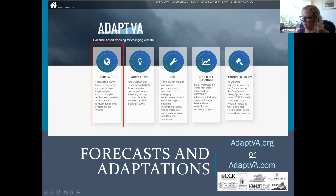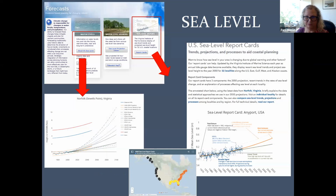So the first bucket, as I said, is the forecasts, which comes down to information about water level. If you access this first tab, you'll note that there's three different options here, and I'm just highlighting a few. For the water levels, the one that is often of great interest to folks is what actually are the projections for water levels and the observed data.